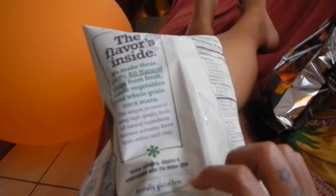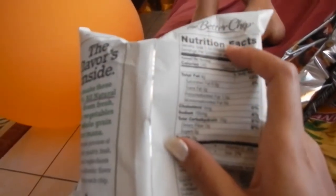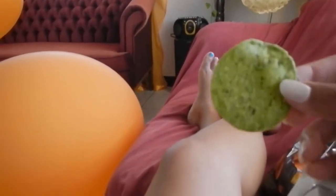Oh no, actually, this chip is gluten-free. It says naturally gluten-free, no genetically modified ingredients. So this is a good natural chip for you to eat. There's 140 calories in 10 chips. It's a green chip and they taste awesome.